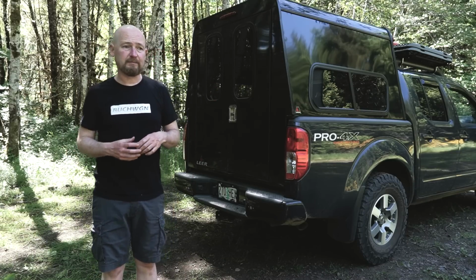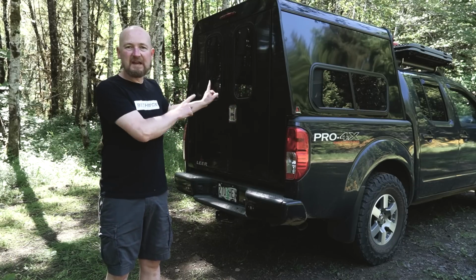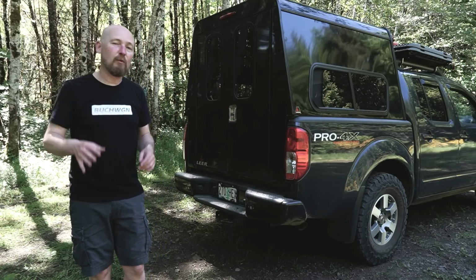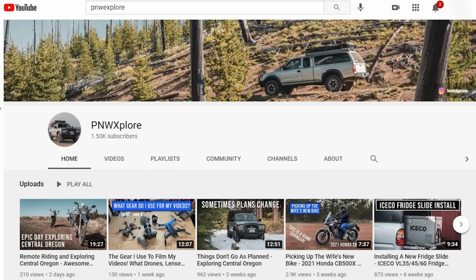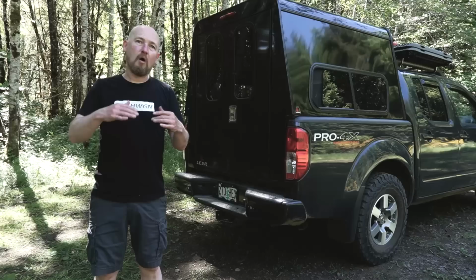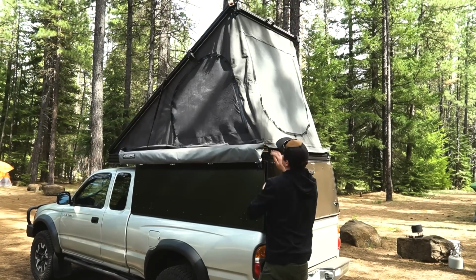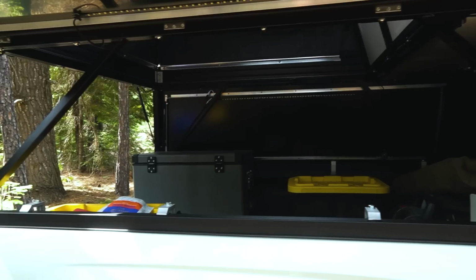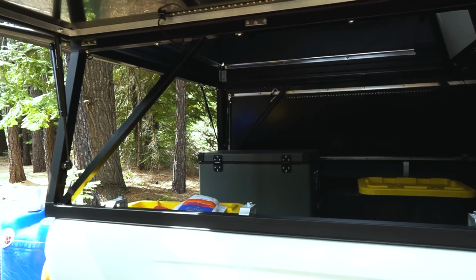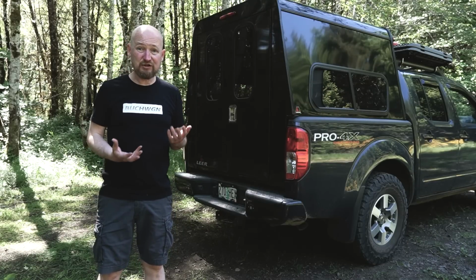Now I fully 100% intended to build the canopy myself. That was part of why I learned to weld. I was inspired by what P&W Explorer did with his truck. Now I didn't have any intention to build a pop-up like he did, but the fact that he was able to learn to weld and build that framework and build that shell, and it looks so good, that I was like, well, maybe I can do that too.